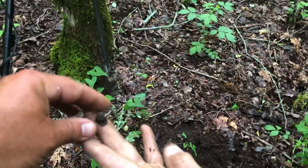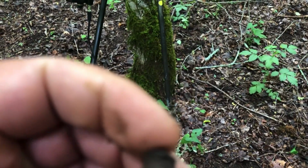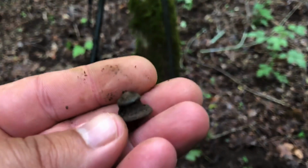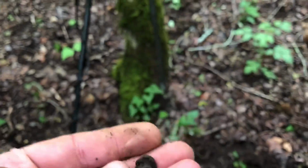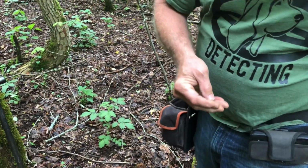I thought first maybe an overall button, but no. I don't know what that is. It is heavier than... It's kind of got the back like an overall button, but it's heavier than normal, so... I don't know. Maybe not a rivet, but... Very cool.